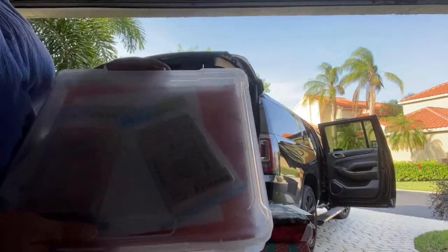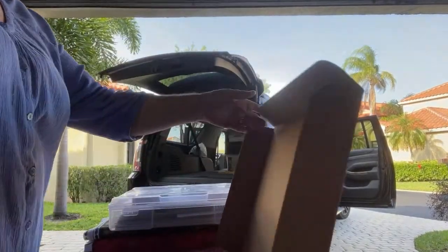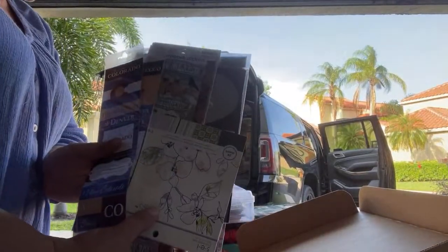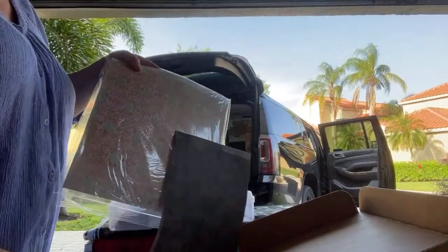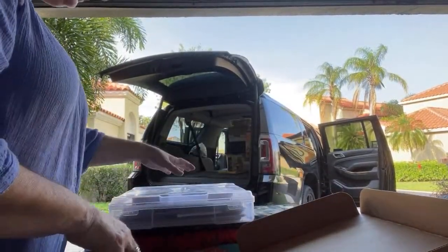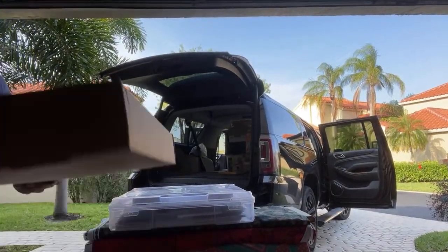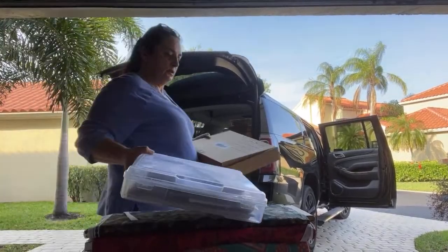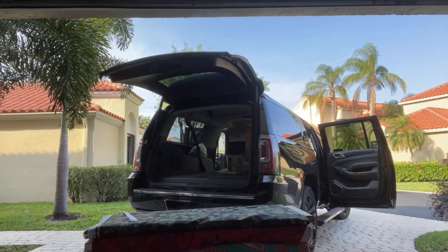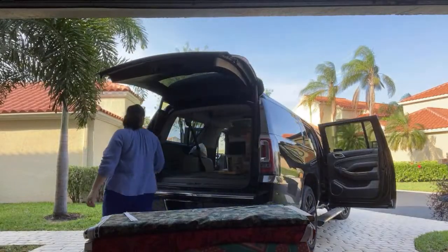Here's a box of more stamps and paper, brand new paper. And here's another box filled with all kinds of this kind of stuff and brand new unopened paper. So lots of paper. Lots and lots and lots of paper. Okay, we're almost done.